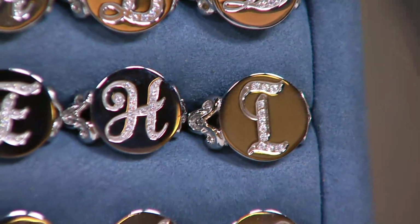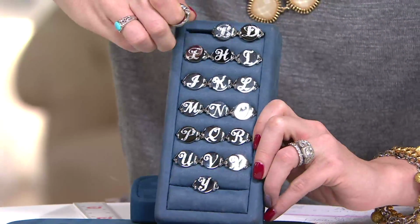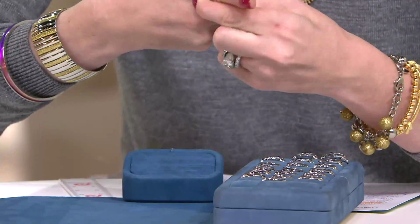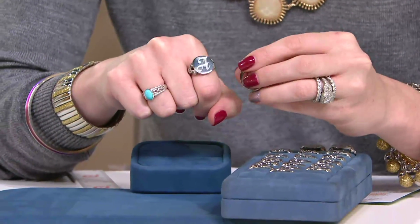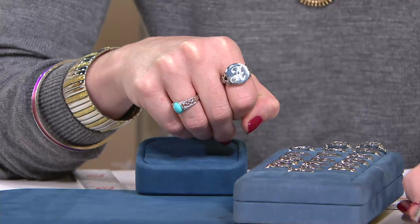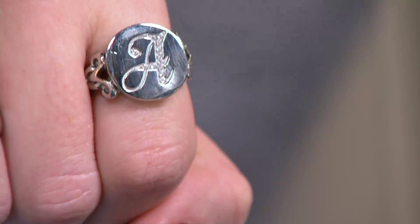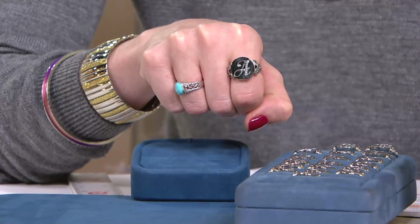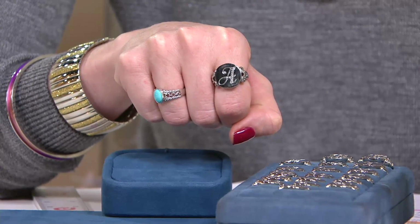All right, so let's take a look at all of the detail in this ring. I'm going to grab the A from right here, and I'll show it to you on my index finger, but I just want you to get a little 360 of this. I could face it towards you so you really get the full idea. It has a beautiful stamp design. This is actually our only signet ring in the steel collection. What I like about this is that it gives a very upscale feel, because the scroll lettering is done in embedded crystals, which is really quite lovely.